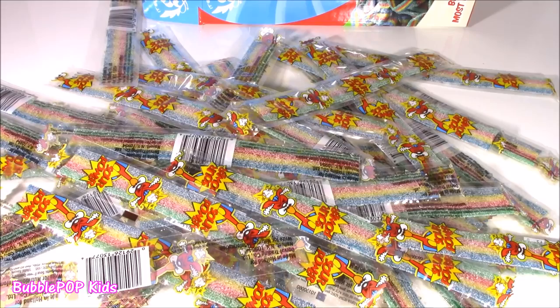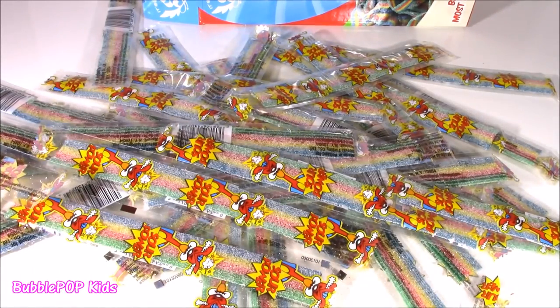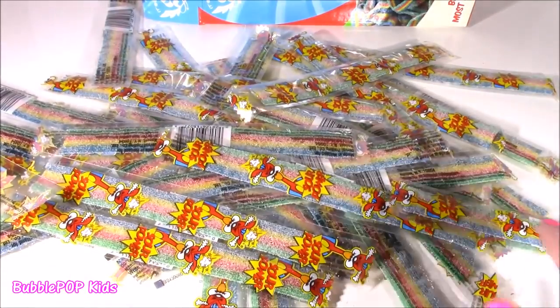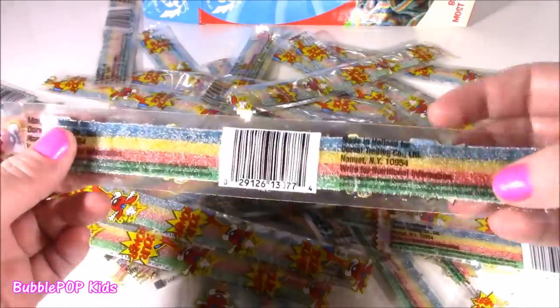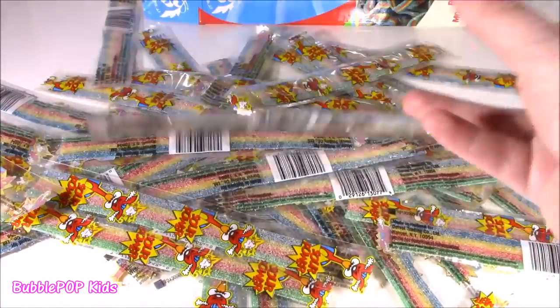That is like sour power times quattro. That is like sour times quattro. I can't take it. Woo! They were not kidding with the quattro. Oh, this thing is so, so sour. I forgot how sour they were. Oh, they're so, so yummy. Kind of tastes like Sour Patch Kids, maybe a little bit better.